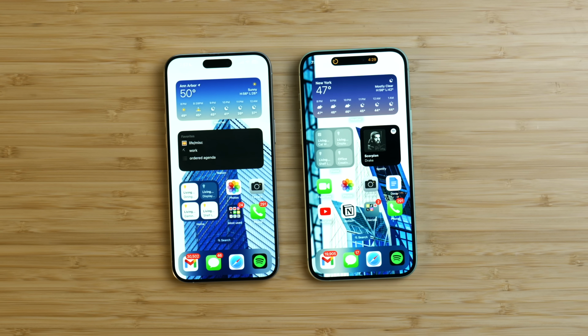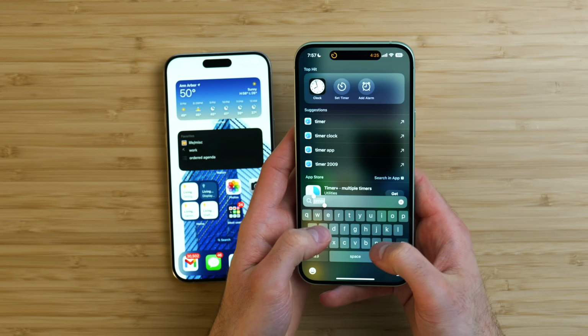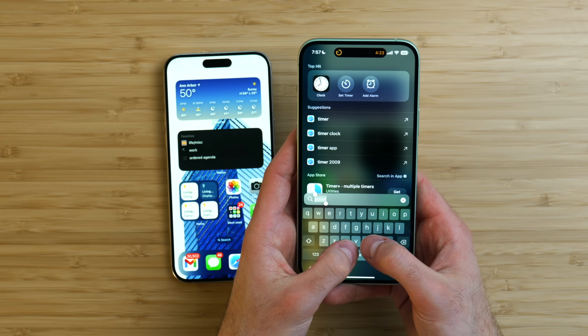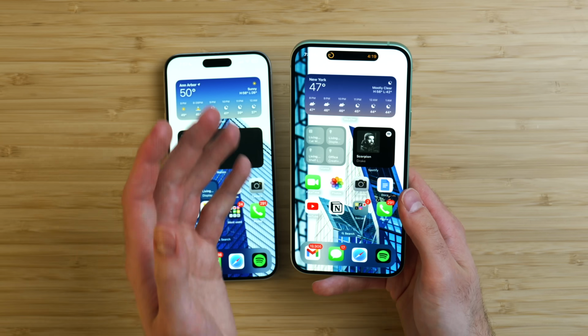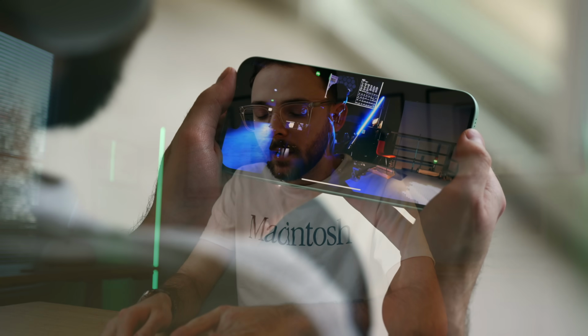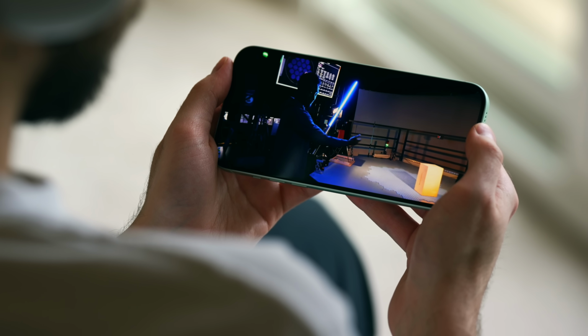So, even though you don't get, of course, the same outdoor brightness and always on display and the same refresh rate, the displays are the same size, and they're great for typing as well. You get a lot of space to have the keyboard expand, as opposed to a smaller 6.1-inch display that you get with the iPhone 15 or the iPhone 15 Pro. So you get the same screen real estate, pretty much the same brightness in most cases, the Dynamic Island, all of that. That's why I'm saying this phone is pretty much Max.